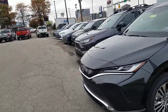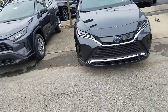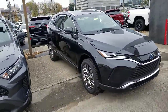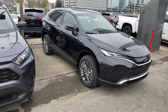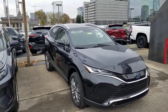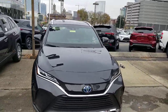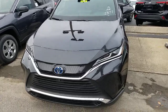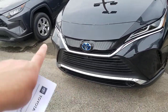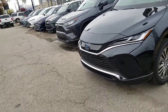This is your limited. Like I said, I'm doing the trim level series here for you. So part of what the trim level series is, I'm going to show you the different trims. So in the Venza, you have three different trims, the LE, the XLE, and then this one, which is the limited. All right. So when you get to different trims, you'll see there are different things on it. One of the things you're going to notice on the limited trim is all right here, all of this chrome. It's on your limited trim. It's a very, very nice look to it.